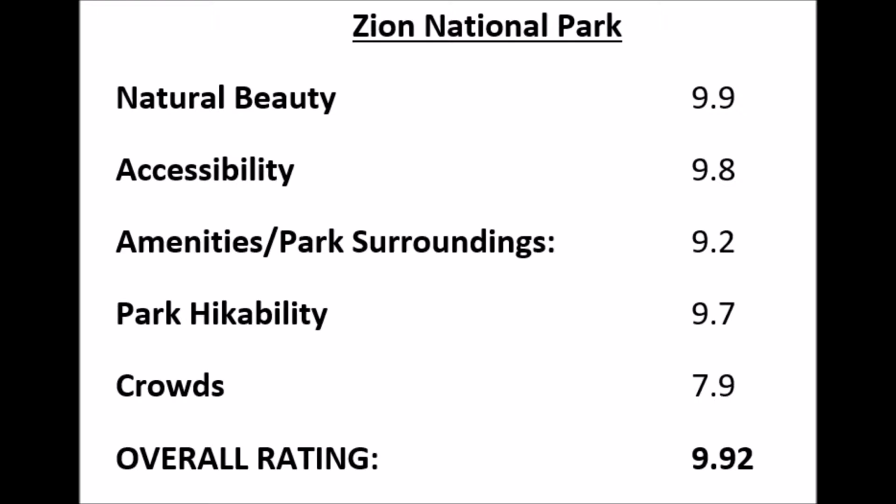Accessibility is a 9.8. All of the hikes are very easy to reach either by car or by the shuttle system. They're all organized around all those 9 shuttle stops I mentioned earlier. And some of these hikes are even wheelchair accessible, so something to consider there.